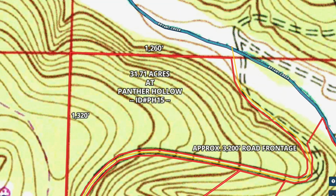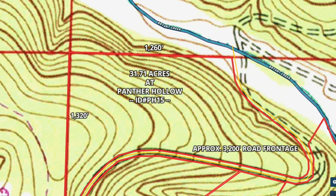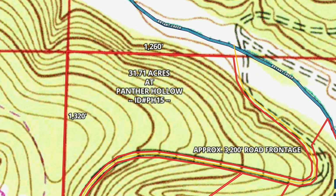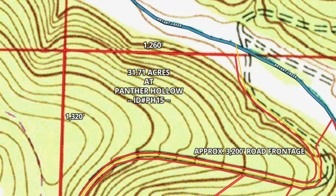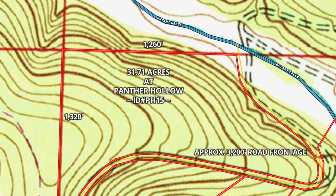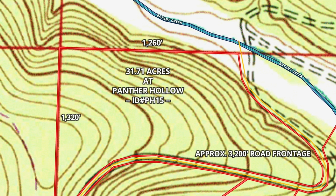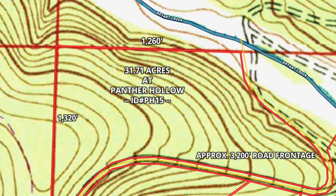The western side is where you're going to see, oh, there we go, topo map. So the topo showing, if you look toward the left side of the 31 acres, toward the west, you can see basically a level area. That's the high point on the property. It slopes down as you go north and as you go east. As you go north, it slopes down steeply. As you go east, as you can see from the drone video, it's just a long gradual slope.